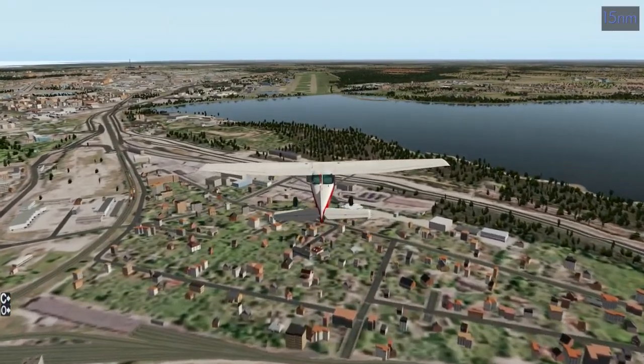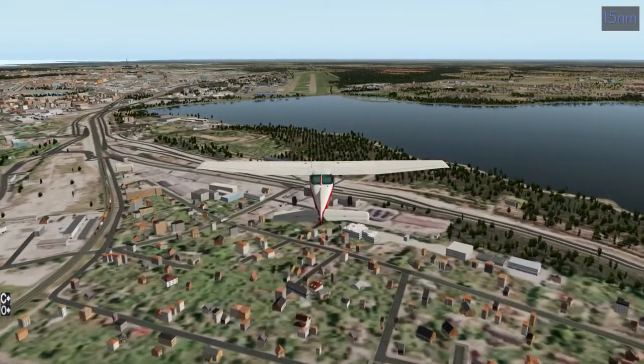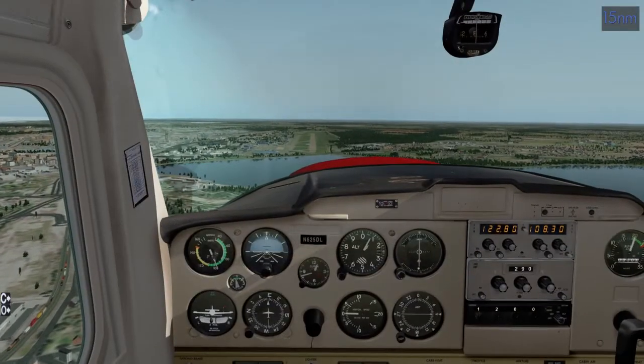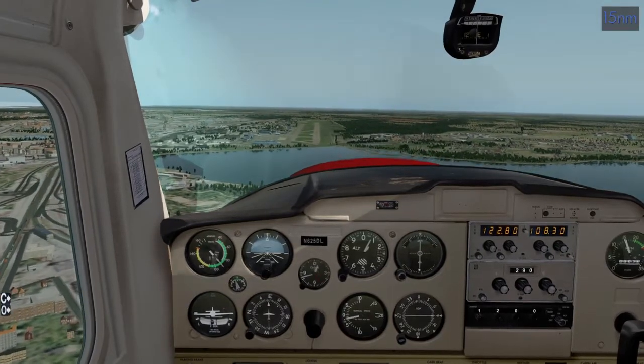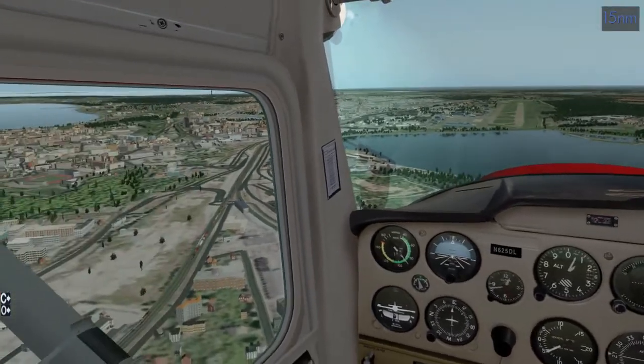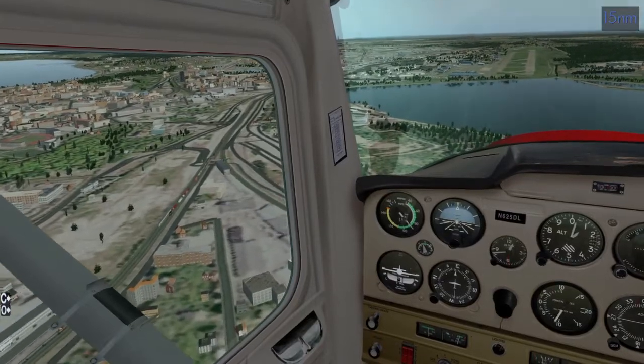So I think I need to hop inside to come in for my landing because we're way too high. So let's just kill throttle and dump on down here. I have a feeling those freight trains are probably passenger trains in real life.